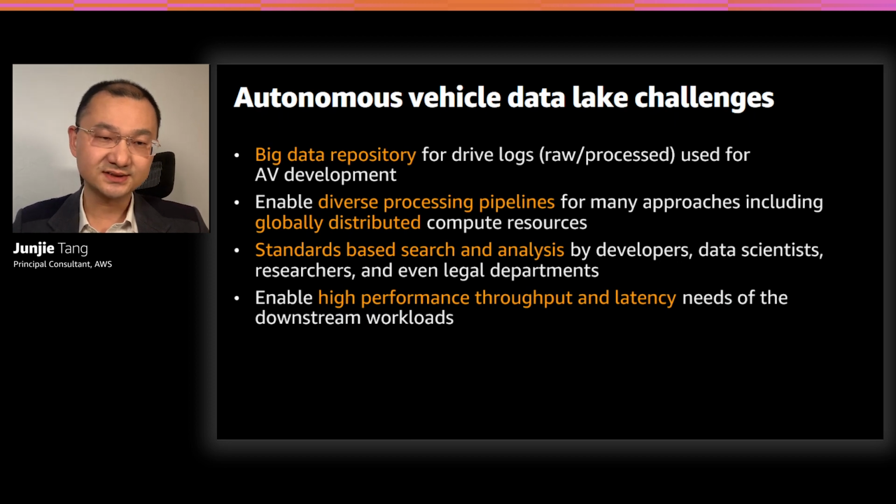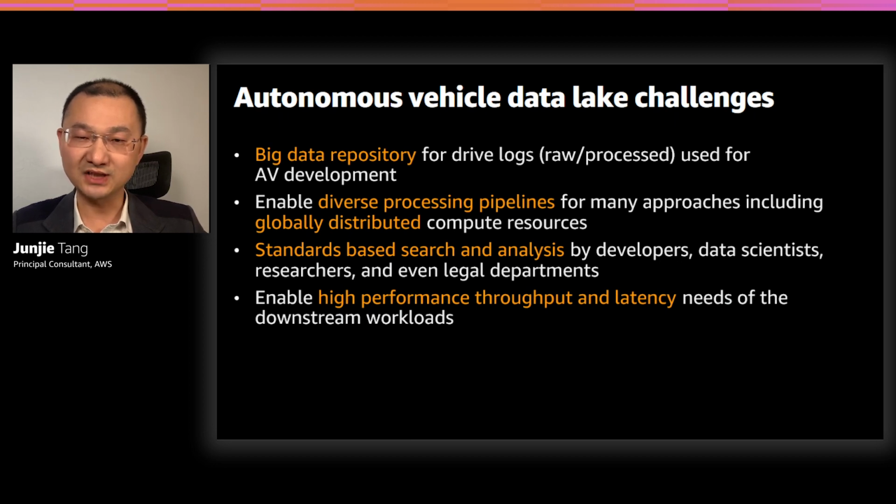The third challenge is standard-based search and analytics. Data at your fingertips is the slogan of the Cloud Data Hub in BMW Group. We had a re:Invent session last year and this year also. How to find a scenario that you need in the 1 billion kilometers is one of the key requirements in the BMW Group's project.